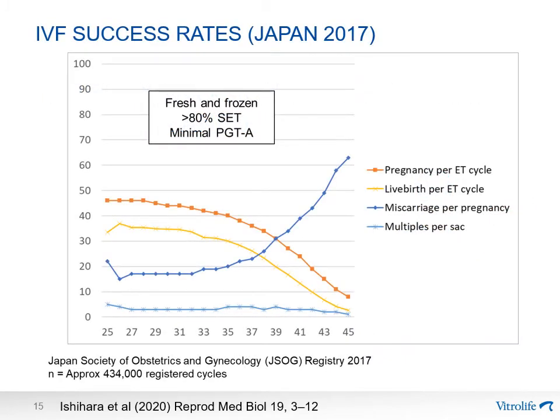I'm going to start with IVF success rates as they are today by showing the Japan registry data for 2017, which was recently published, and provides a very valuable benchmark for fresh and frozen single embryo transfers, particularly at the blastocyst stage, since Japan pioneered the technique of vitrification. Live birth rates have improved significantly since the late 1980s and 1990s, with rates of about 35% per cycle with an embryo transfer in women below the age of 35 years, even with single embryo transfers.